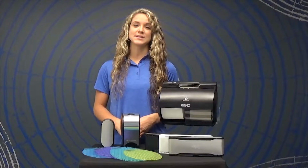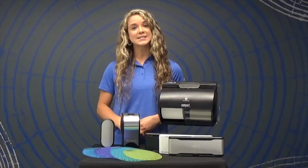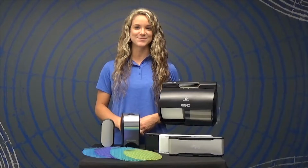There are 6 fragrances available in our ActiveAire portfolio. Our total 360-degree portfolio allows you to use one scent throughout your restroom and eliminates the issue of competing scents.